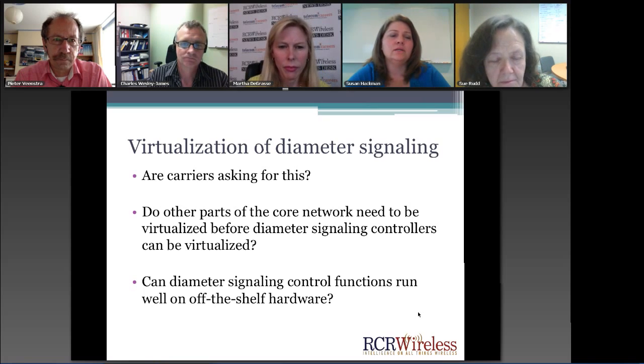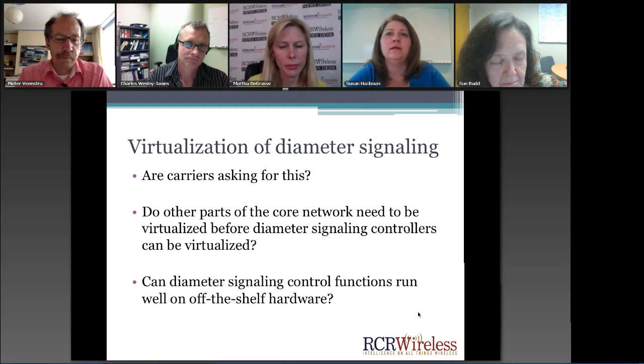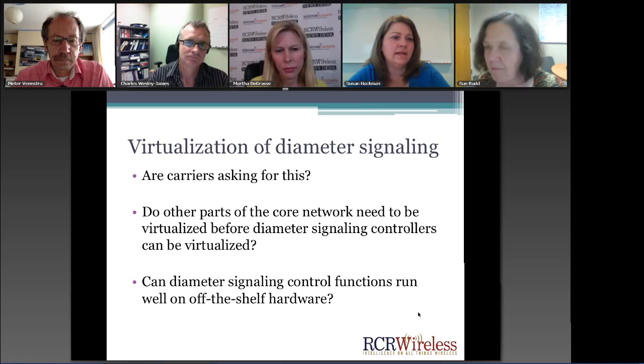And from a diameter signaling controller perspective, the requirement and the need for a diameter signaling controller actually increases with virtualization. I mentioned that when we first started talking about these use cases, because peers will be growing and contracting and being added and being removed on a more dynamic basis ultimately in a virtualized environment. I don't anticipate that the DSC itself will be necessarily growing and contracting as dynamically perhaps, but it really facilitates the virtualization of the rest of the network. So it's really the orchestrator sitting in the center of the network.